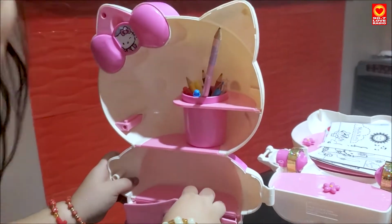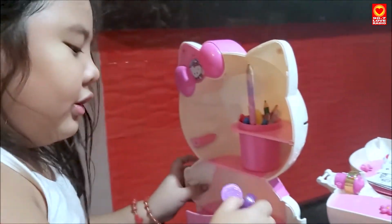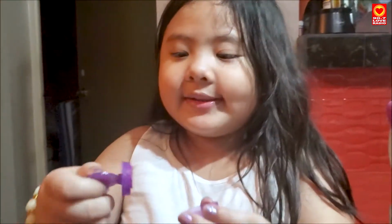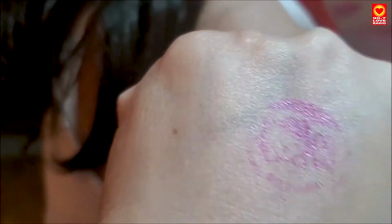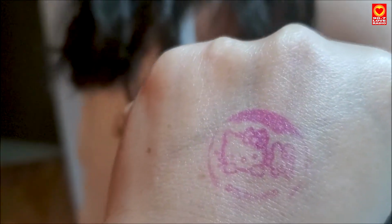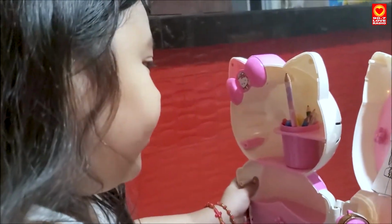It's okay. So this is like a Hello Kitty storage. Yes, and this here is a stamp. Hello Kitty with her family. It doesn't say anything, but guys, we're gonna make a postcard for Nisha.